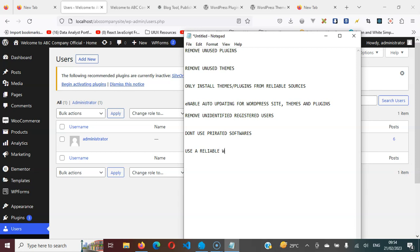The last one I'm going to be talking about is use a reliable web host. At one time or the other, I purchased hosting from a company, and mind you, my site was hacked. Not only my site, every site that was on their server was hacked. It's because if your hosting company is not reliable, they will not have security infrastructures in place. Security infrastructures are very expensive for web hosting companies. So if you just see a cheap hosting company and you decide to go with them, your site may be at risk because they do not have enough infrastructure to protect their servers from hackers. And once their server is hacked, your site is also going down.